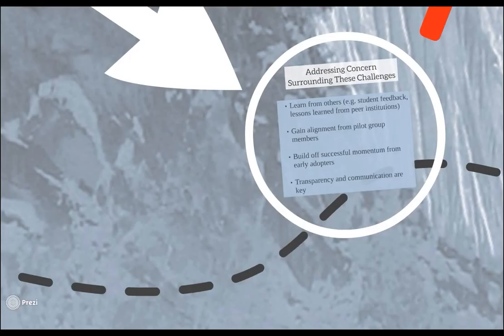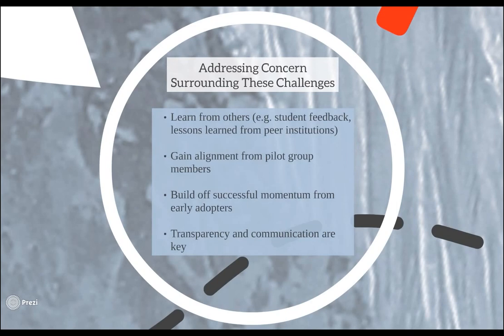So with that, that kind of segues perfectly into our next slide about addressing any concerns surrounding the challenges that we had. So really the key thing for us was learning at every opportunity, whether that was student feedback, faculty feedback, sheer observation during the proctoring experience. We also reached out to 5 other peer institutions to kind of learn from them and find out, was there anyone else who'd invested in a tablet initiative?